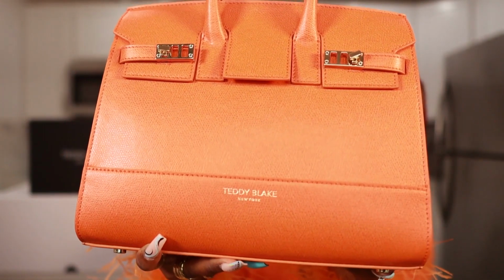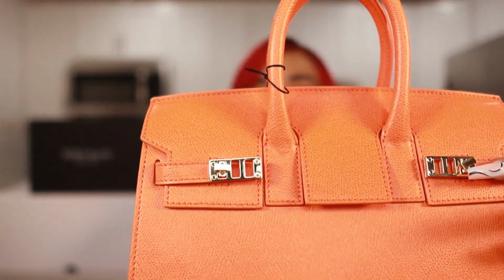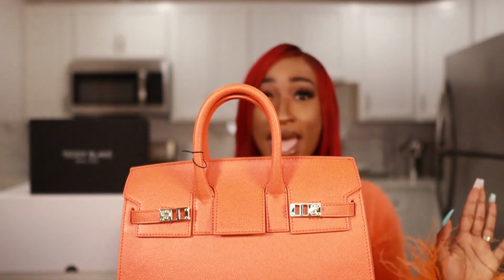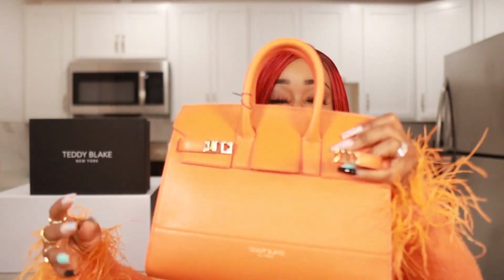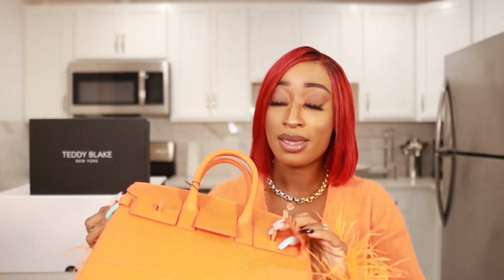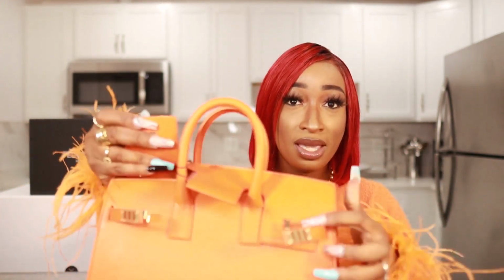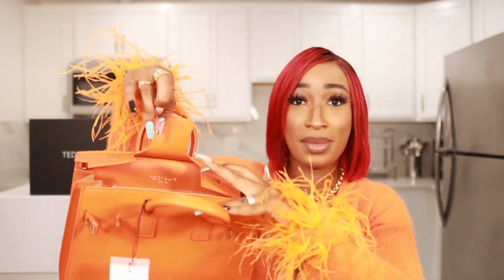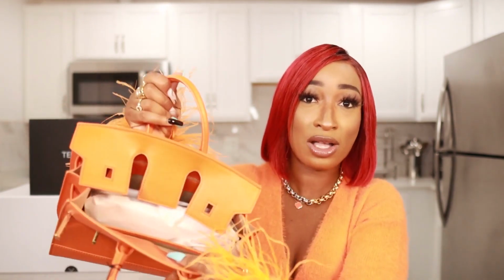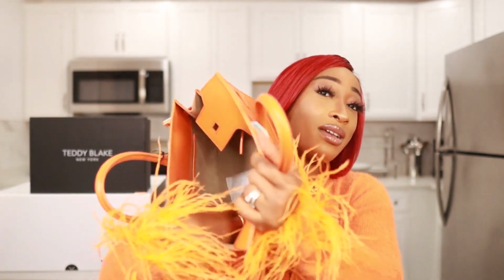Right here it does say Teddy Blake, and then you have these gold stoppers right here on both sides. To open this bag, you just have to turn the stoppers. So now that I've opened this part right here, I'm going to open it up from here and just open up the handbag. So this is the handbag opened up, and this is the interior of the handbag. Inside here is the strap. So it comes with a strap.